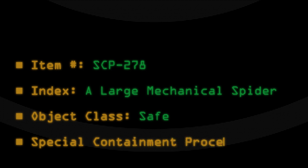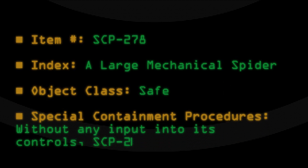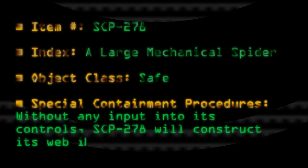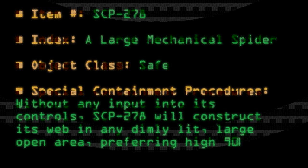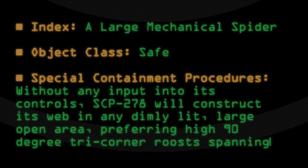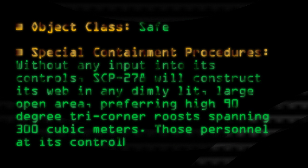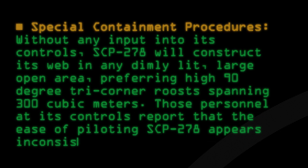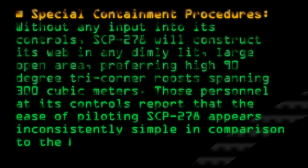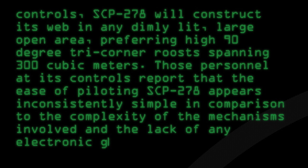Special containment procedures: with any input into its controls, SCP-278 will construct its web in any dimly lit, large open area, preferring high 90-degree tri-corner roosts spanning 300 cubic meters. Those personnel at its controls report that the ease of piloting SCP-278 appears inconsistently simple in comparison to the complexity of the mechanisms involved and the lack of any electronic guidance.